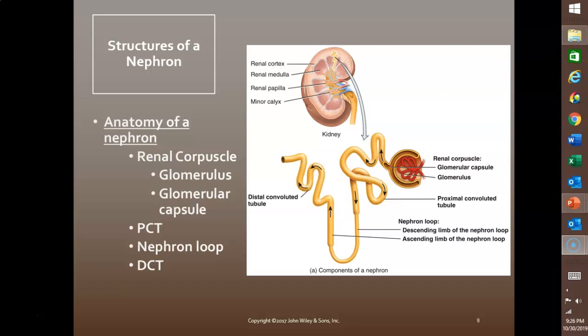So the distal convoluted tubules of several nephrons are going to empty into a collecting duct. The distal convoluted tubule would have a collecting duct over here that it empties into, and several nephrons would empty into that collecting duct. So your collecting ducts are then all going to merge together and empty into larger papillary ducts. The papillary ducts are then going to empty into the minor calyces, which merge to form major calyces, which all merge to form the renal pelvis that exits the kidney to become the ureter that fills the bladder. Exactly, that's emptied by the urethra. I knew you knew it already.